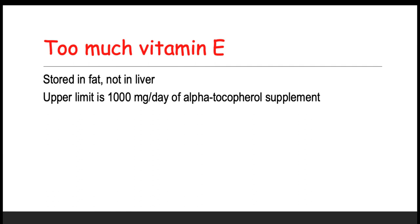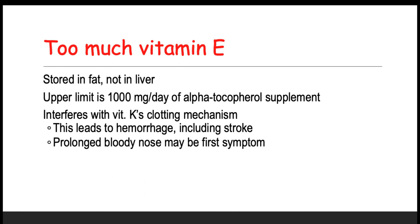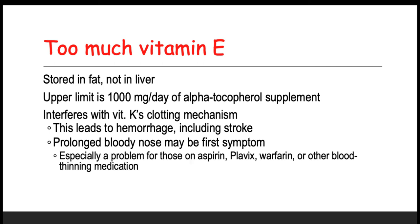Too much vitamin E, obviously, is stored in fat and the liver, and this is not good. The upper limit is 1,000 milligrams per day. It interferes with vitamin K, which helps us as far as blood clotting is concerned. If you don't have vitamin K, you're going to have hemorrhaging, and that even means hemorrhaging in the brain, which could lead to stroke. Prolonged bloody noses are a symptom of this, and it is also a problem in people who are already taking blood thinners because this makes the blood even more thin. Too much vitamin E can cause nausea, gas, and diarrhea as well.